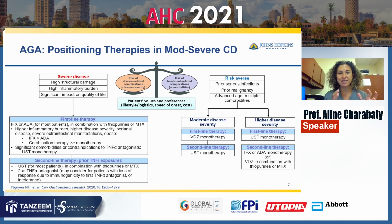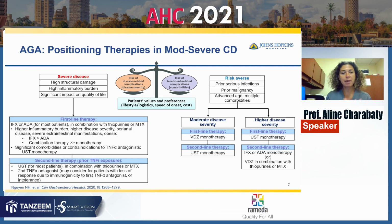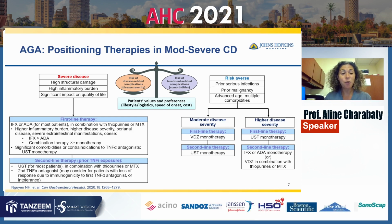If we have a patient with severe disease, high risk of disease progression, structural damage, high inflammatory burden, significant impact on quality of life, the AGA recommends as a first-line therapy anti-TNF, infliximab or adalimumab, and with combination therapy with thiopurine or methotrexate, and we'll talk about why this recommendation is there in a bit.